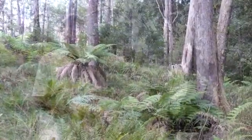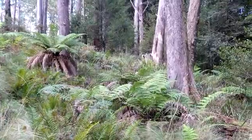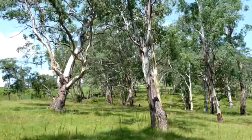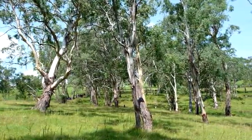These forests are probably some of the most widespread on the Dorrigo Plateau, and whilst a lot of them are managed for conservation, big parts of the landscape are managed for grazing. And if grazing productivity is to be maintained, the use of fire needs to be very careful.